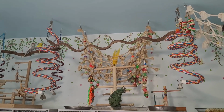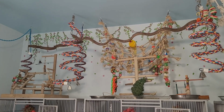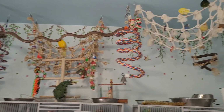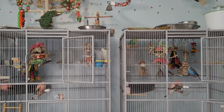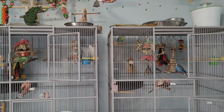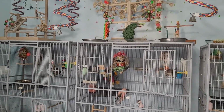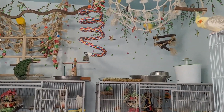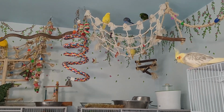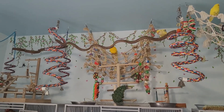And they have a great time in here, I believe. They're always on the go. There's some toys for them to chew. And they can go in and out of any of these cages. Like my birds are in here, you can see the budgies there. They can go in and out of any cage so they can eat, sleep, have a rest, or just chew on some toys or whatever they like. So that's how I care for my budgies.